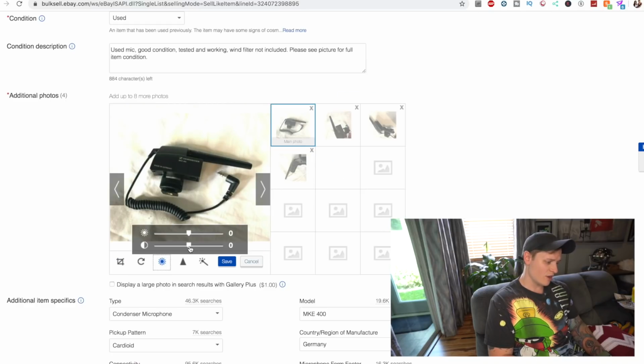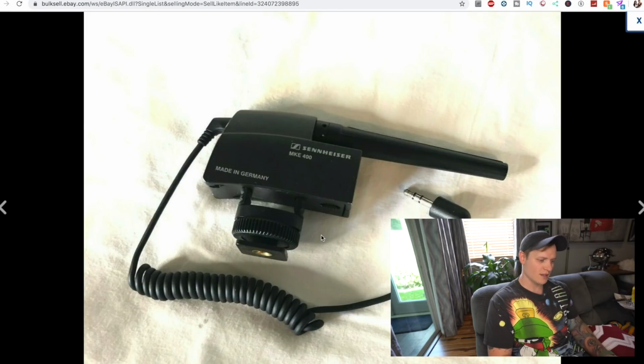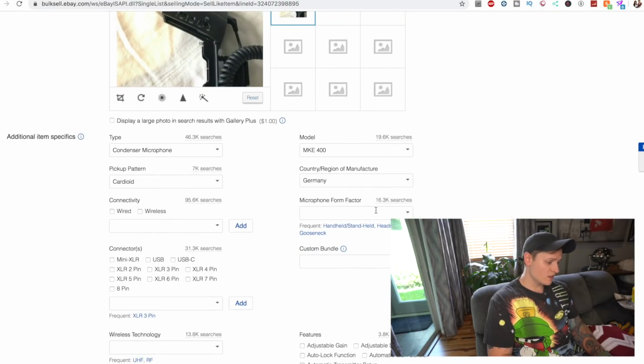And you can edit the brightness and the contrast here if you want to as well. I could even up the contrast big time and the brightness and get that super white background. But I'm just going to leave it as is so that people can click on it. I think that picture is fine. It's not amazing, but it'll still sell.